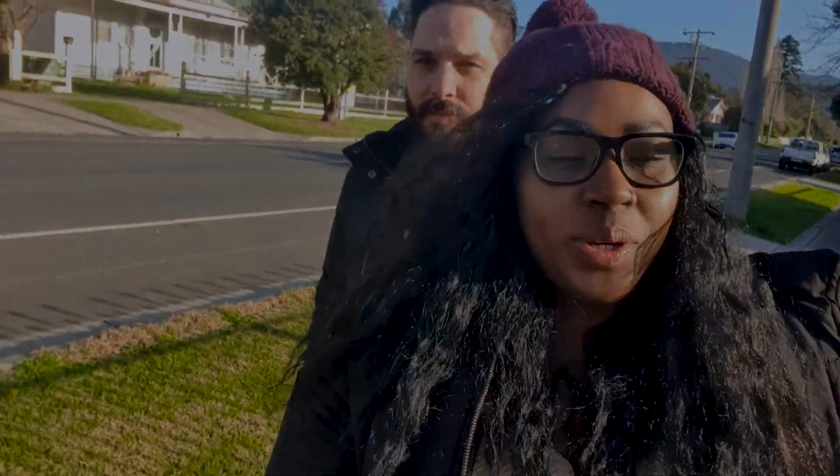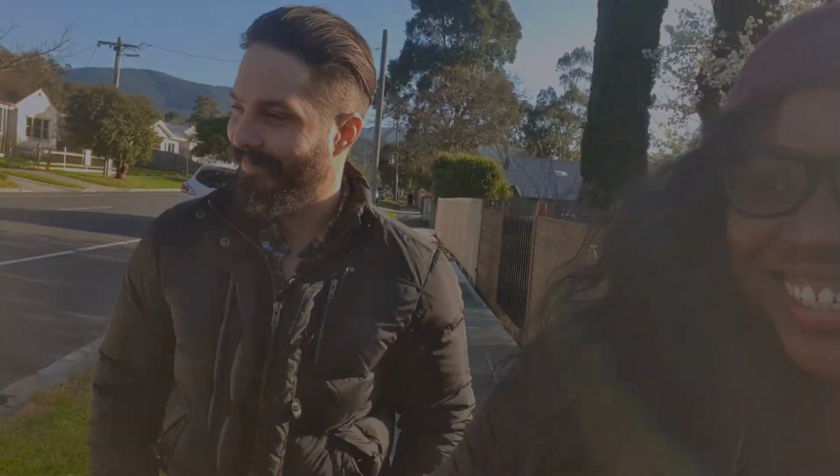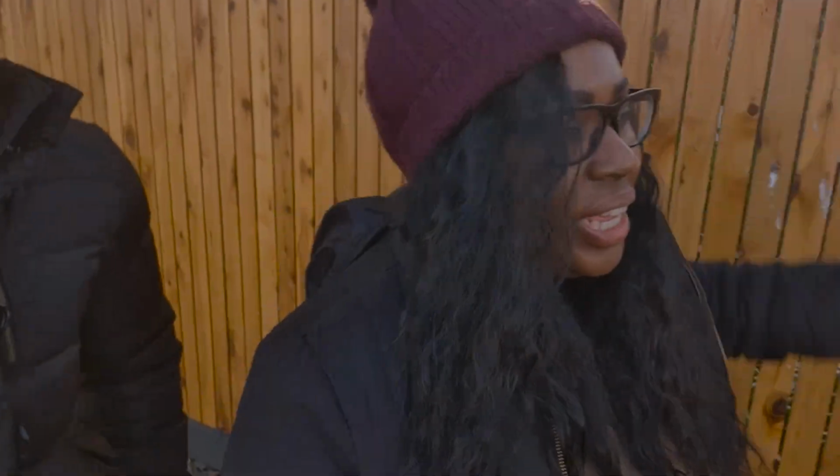Healesville is known for its breweries and wineries. And that's exactly where we're heading now. And I don't know about him, but I worked up an appetite doing all of that walking up the steps. I'm really hungry. I already looked at the menu, so I know what I'm getting. Pizza or a burger. What are you getting? Pizza or a burger.